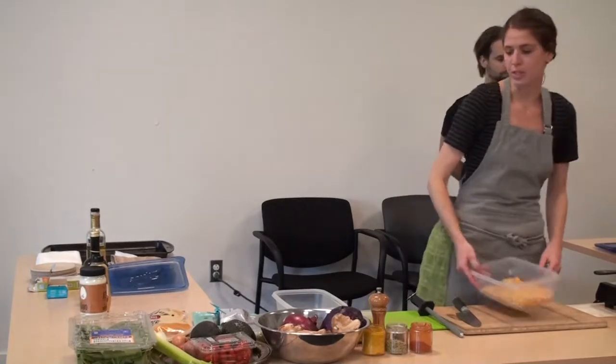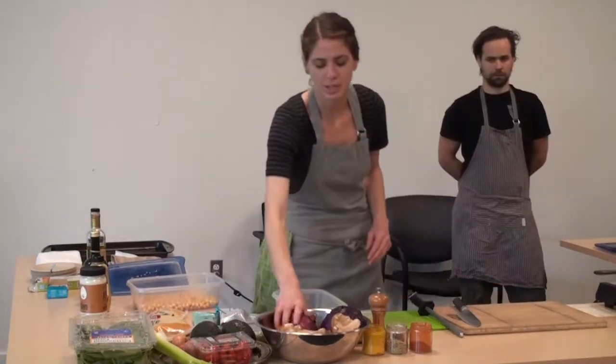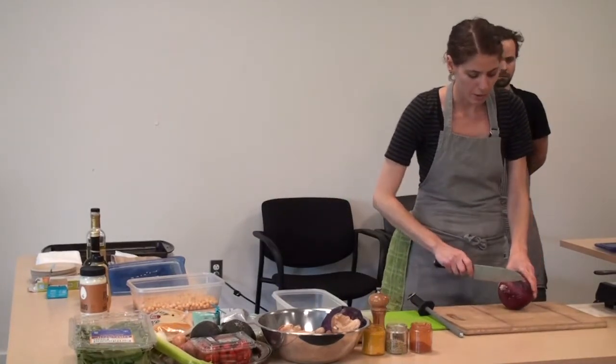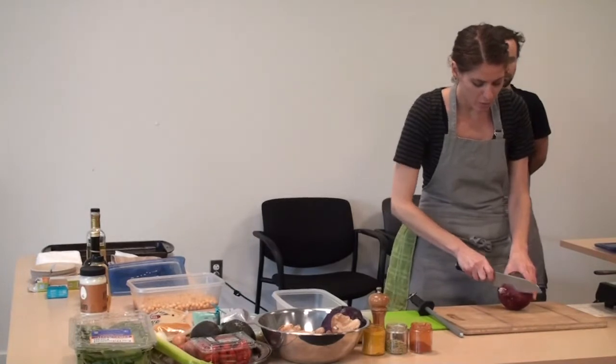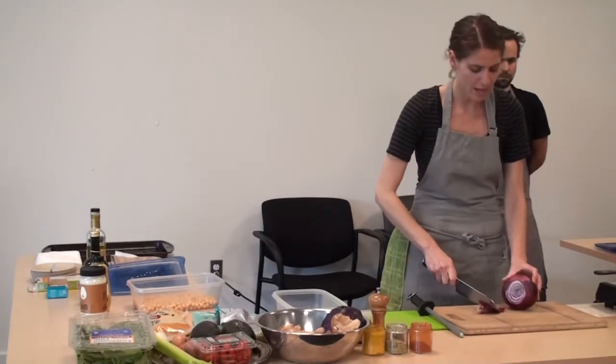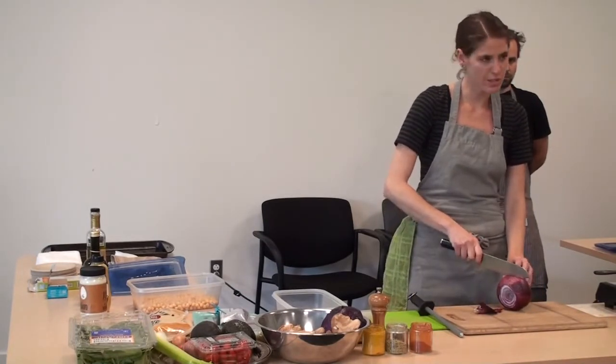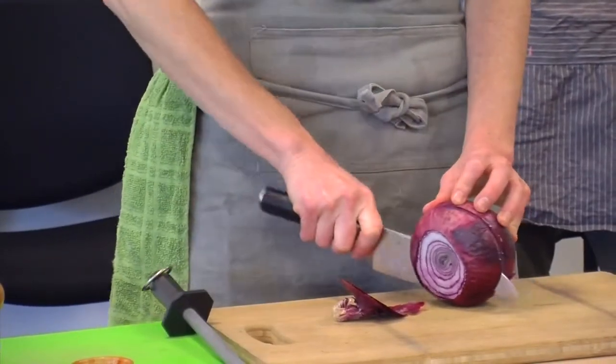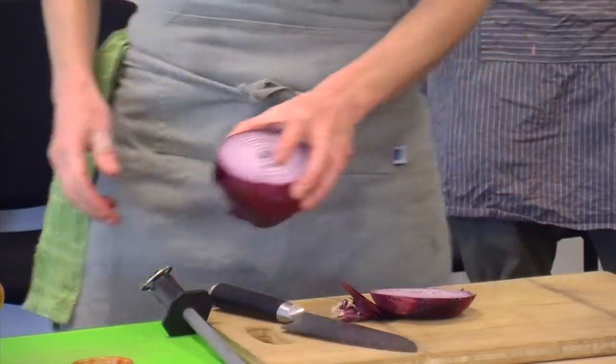What we're going to do first is get our two main ingredients in there that are going to flavor the salad. We're going to use some red onion and some celery. If you're somebody who has a really hard time with raw onion in your dishes, you can do minimal. You don't need to put a whole lot in there. It really does add a really nice flavor.